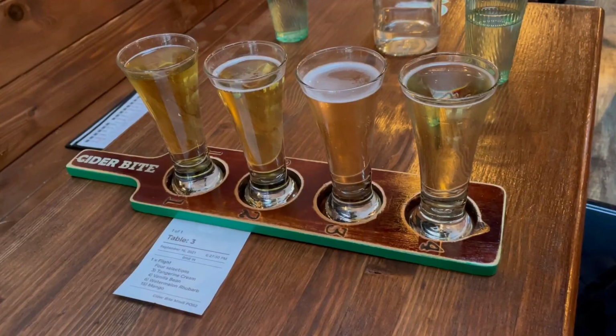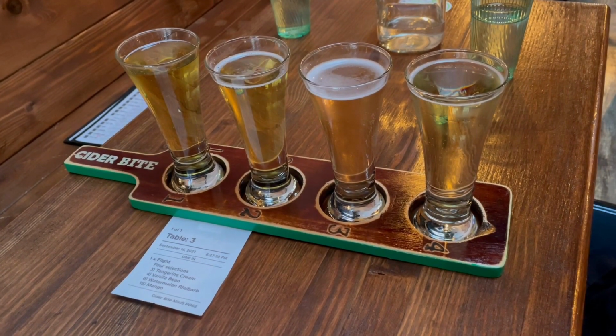But we're not done. I think we picked 4 other ones that we're gonna try. We started with 6, and there's some other ones on the menu that we wanna try, so we're gonna do 4 more. This is our next flight. The flavors on this one are tangerine cream, vanilla bean, watermelon rhubarb, and mango. So let's try it out and let you know what our favorite is.